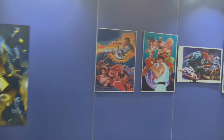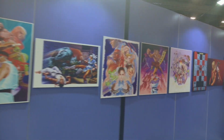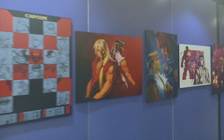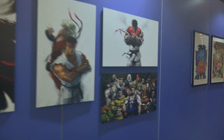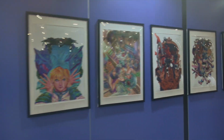We got EVO. We got more Art of Fighting pictures. We got old Street Fighter pictures from Street Fighter 1 and 2, which is really cool. We got what looks like Championship Edition. Oh man, all this original artwork. I know that's Alpha. There is so much to see. That's Street Fighter 4. We got some Street Fighter 6 stuff here. This is looking really, really good. And there's other games I haven't seen in a while.